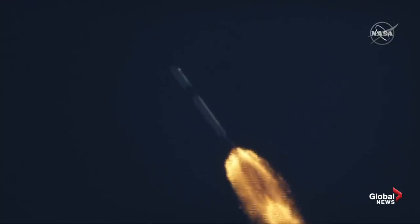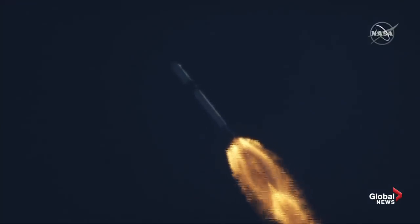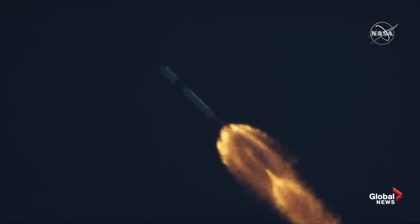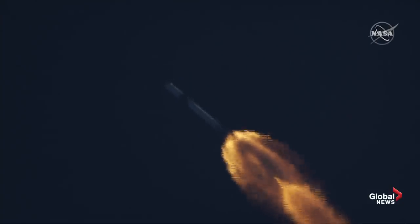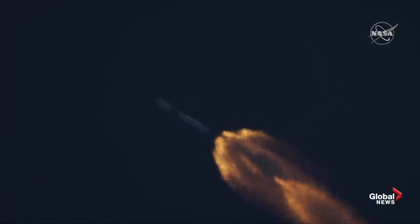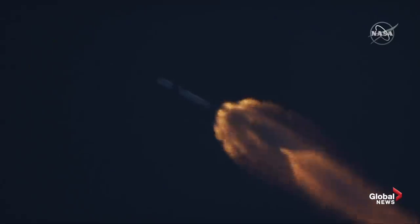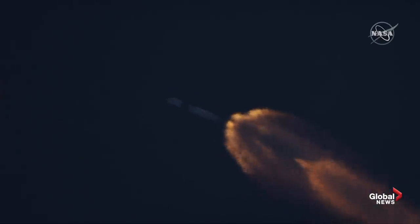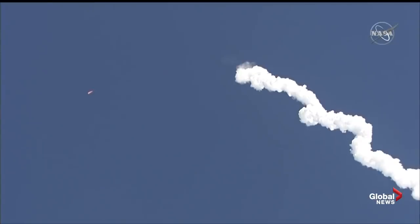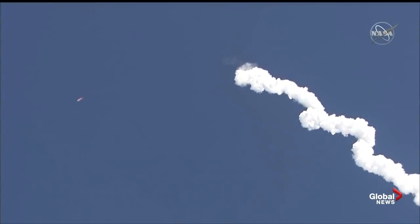In about a minute, we're gonna see a number of actions happen in very rapid succession. At about 2:23, we're gonna see the main engines cut off. At about 2:26, the first stage will separate and fall away to head back here to the Cape Canaveral Air Force Station. At 2:33, the second stage engine will ignite, that Merlin vacuum engine. And at 2:39, the first stage will initiate its boost back burn to return here.